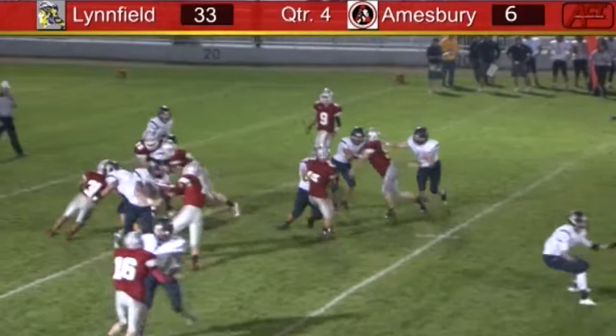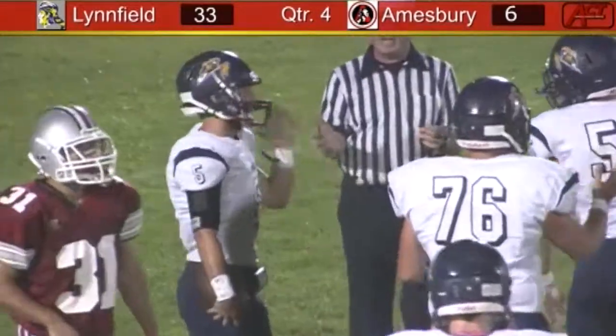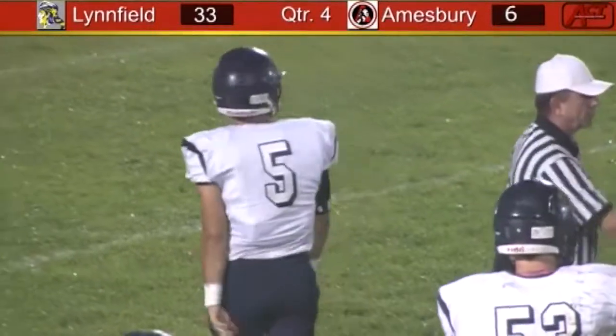Formation, handoff inside and hit in the backfield by three Amesbury defenders led by big number 72 for the Indians. Kyle Gelsomini that time.